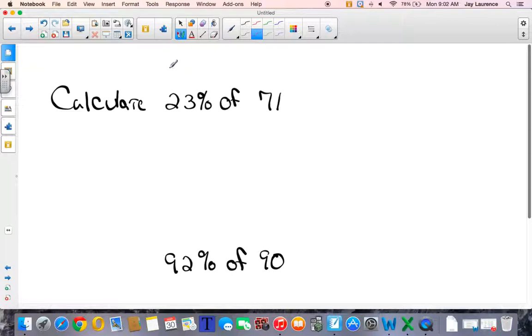Think about how you're going to think of 23, okay? Think about how you're going to think of 92. Or you could think about 100% and then find 8% of it and subtract, okay? So hopefully you're pausing the video, not just watching me. I'm going to go ahead and do it now. Hopefully you've tried it on your own. If you haven't, you're only cheating yourself.